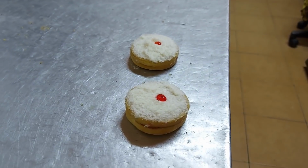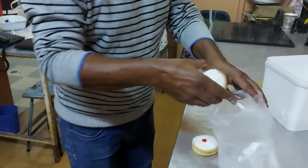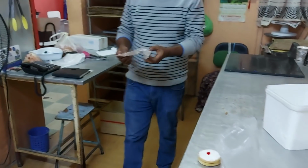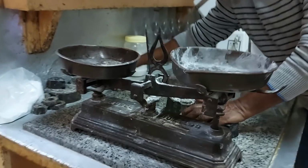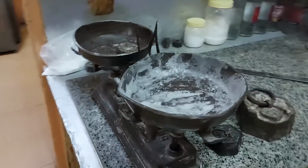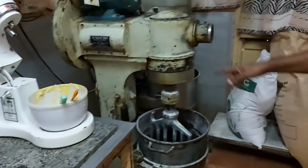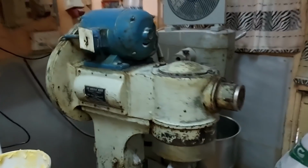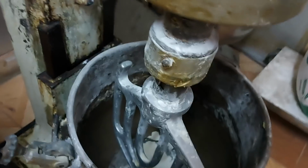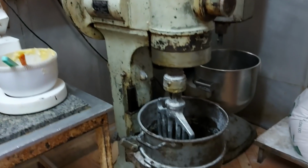How beautiful is that? Since 1975. We worked on the stove till 1975. After '75, we came to the electric one. Look at the scale, with the really old weights. But wait for it, it gets even better. Look at this mixer. Oh, wow. For those who know mixers, there's the plate. Do you still use it? Yes, more than 50 years, still in use after 50 years.